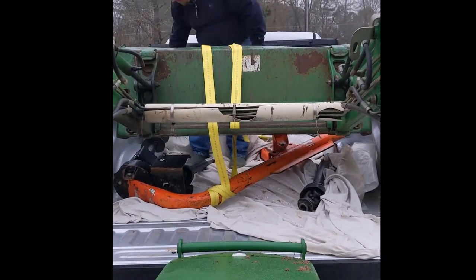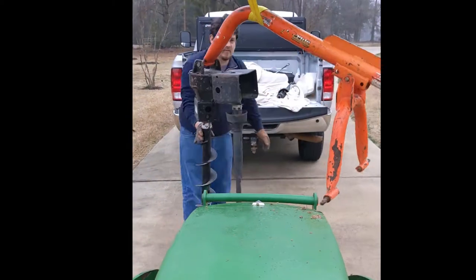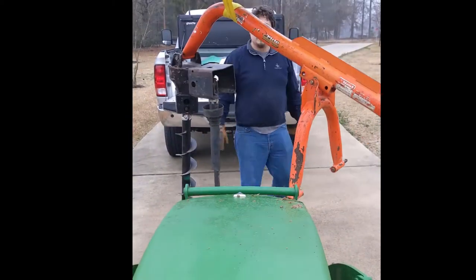This is me unloading the rented auger for our tractor. Not having to use a post hole digger for 20 plus holes was wonderful. Enjoy the time lapse.